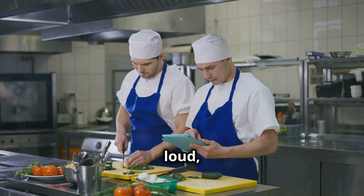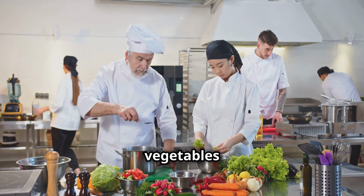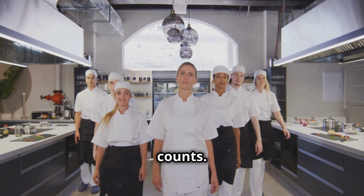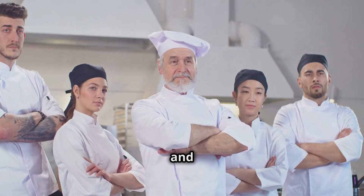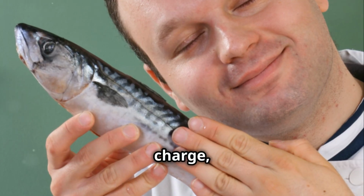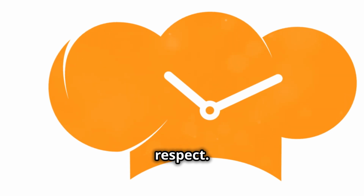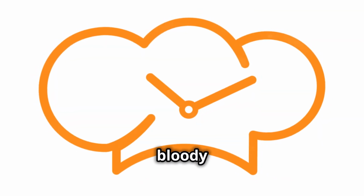And for crying out loud, learn to multitask. While that sauce is simmering, get those vegetables blanched. Use your time wisely, you hear me? Every second counts. Running behind? Don't panic. Keep your cool, prioritize tasks, and delegate. But remember, delegation doesn't mean abdicating responsibility. You're still the one in charge, so keep those standards high. Time management is about respect. Respect for your ingredients, respect for your customers, and respect for your own bloody time. Now get to it.